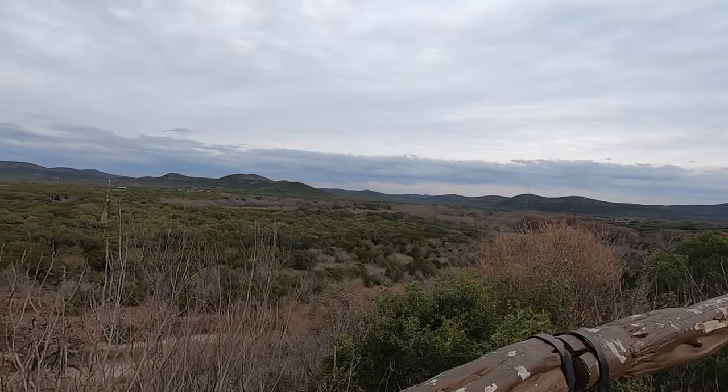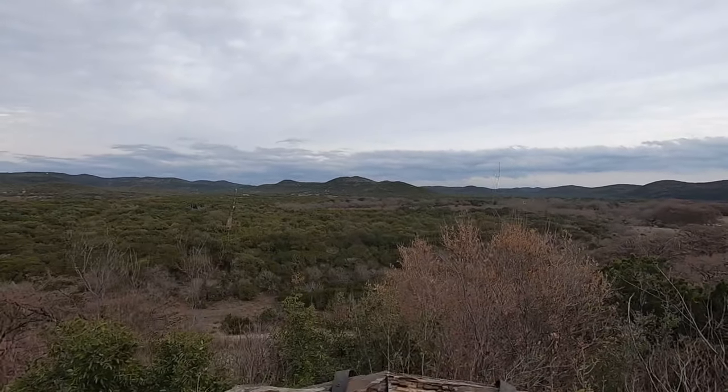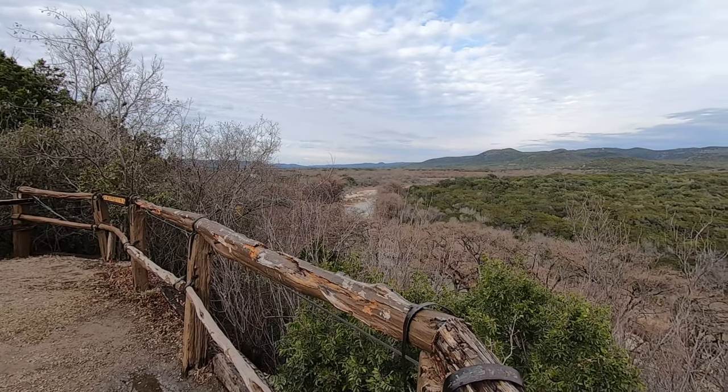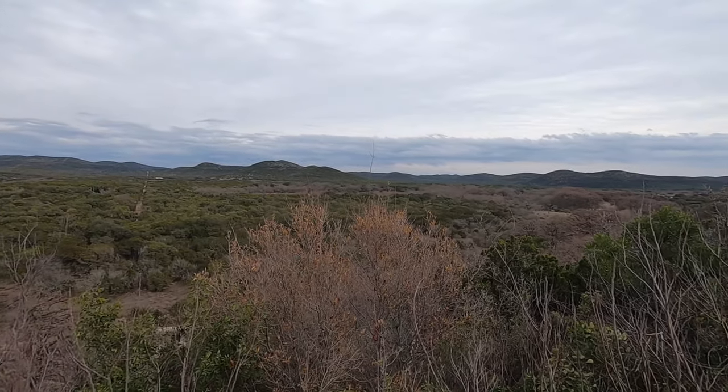Now check this out. This is just a commanding view. You see the river down there? So pretty, so very pretty. All right, let's go see some more stuff. Garner State Park is huge, is all I got to say. It's probably one of the biggest Texas state parks I've been to.